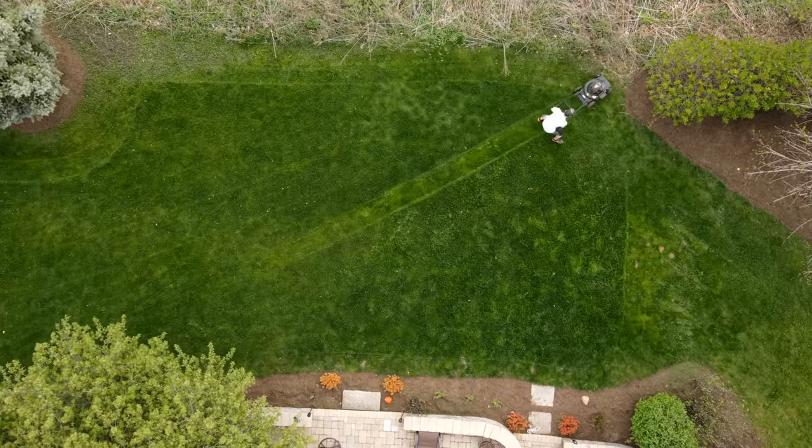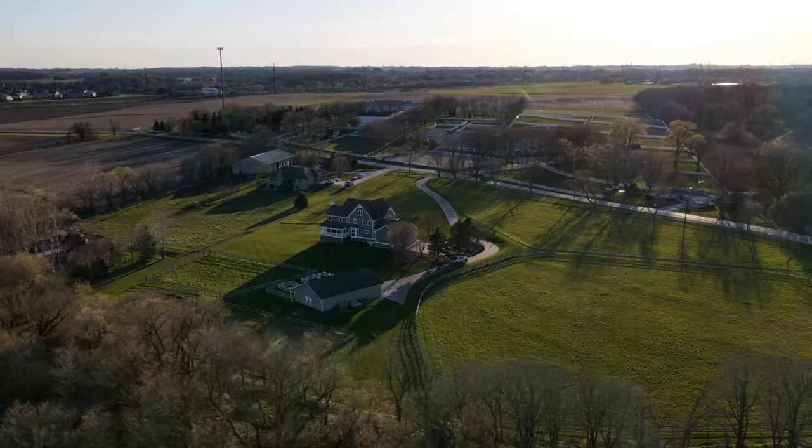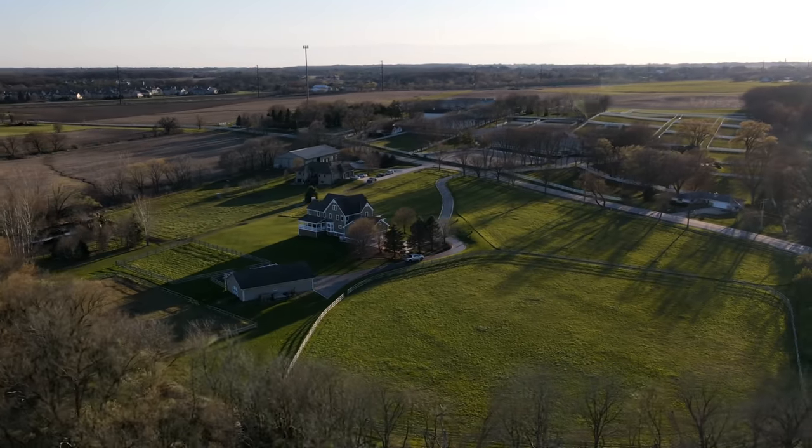In addition to that, you can also do a handful of different hyperlapse modes on the Mavic Air 2. Hyperlapses are awesome, unique ways to get really creative with different sorts of footage.